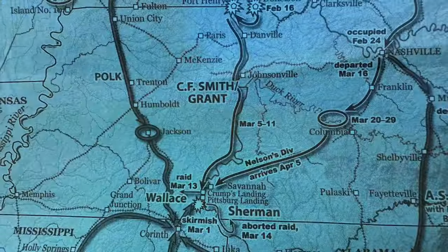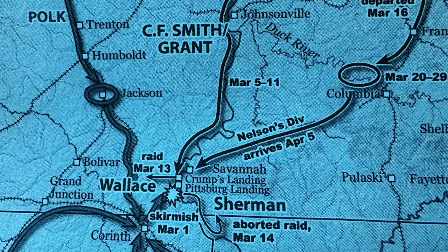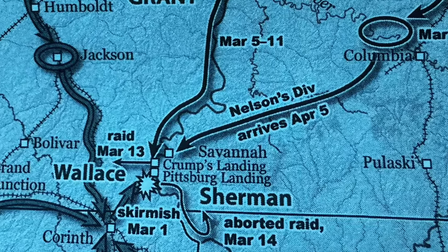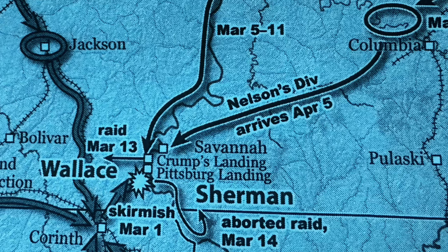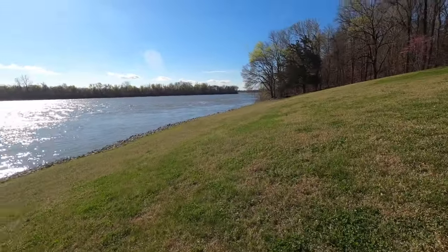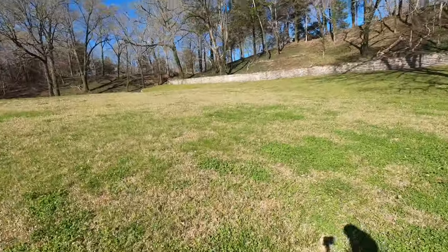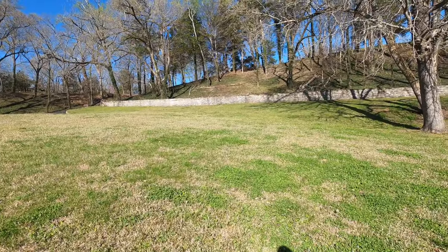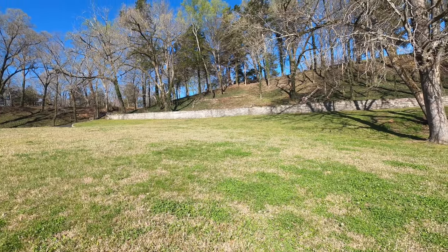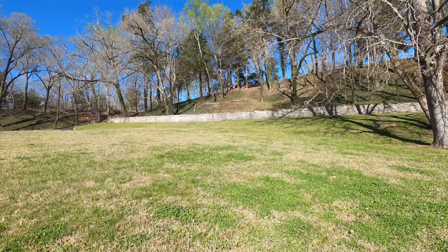And this is where we're going to start this whole Shiloh ordeal, or as the Union called it, the Battle of Pittsburgh Landing. So here is Pittsburgh Landing. This is where the Union forces are going to land, and they're going to set up camp in this area. And then that's going to take us into the events that transpire on April the 6th and 7th right here in Shiloh. Let's go.